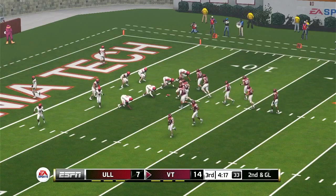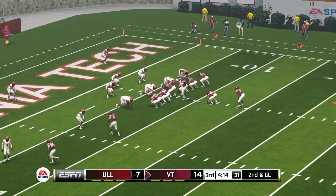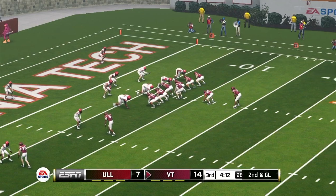45. Key in, key in. Hey, tight down, tight down. There you go. And two, go.